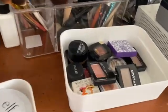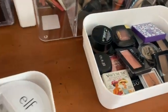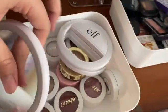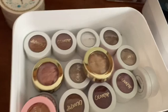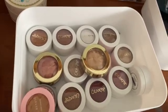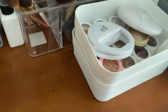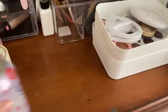So these are all single eyeshadows. And then in here, I just have some mirrors and lights. But then majority is ColourPop eyeshadows, and eyeshadows that are very similar to ColourPop's. So yeah, that's how I store that right now. Again, it's not my favorite, but it's just how I'm doing things.